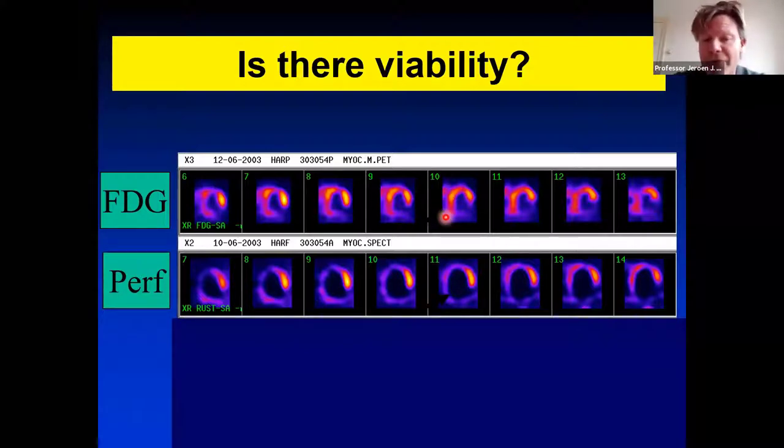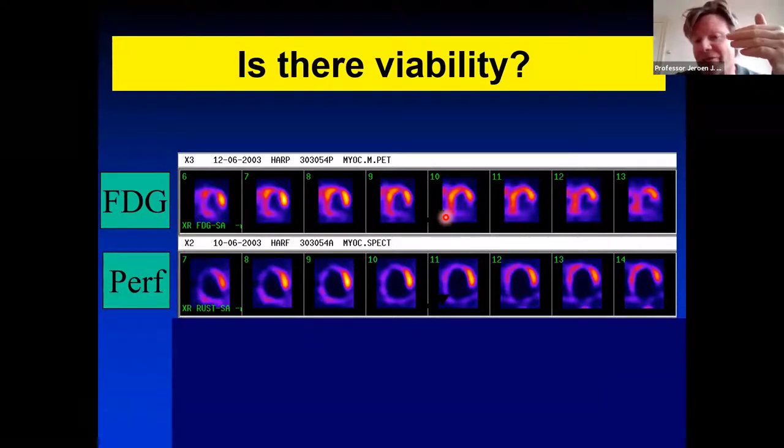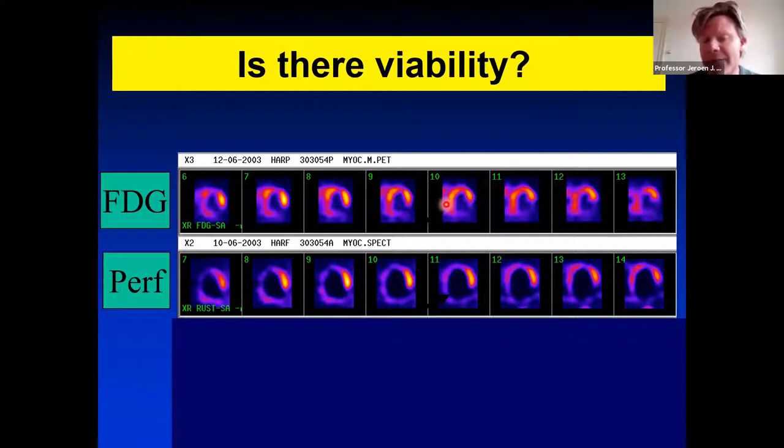Normally, a heart uses free fatty acids for metabolism, but it can only use free fatty acids if it has enough oxygen to burn them. But once you have such low perfusion as this here, there is not enough oxygen. So the heart switches to anaerobic metabolism. And because of anaerobic metabolism, it starts to burn glucose, which yields much less energy. And therefore the heart stays alive, but it hardly contracts. It stops its contraction. And that is where the term hibernation comes from.